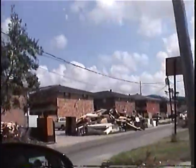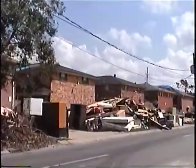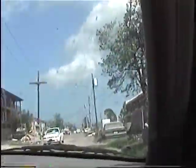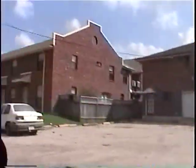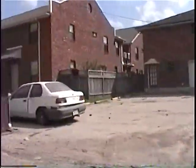Turn up. Underwater. Oh wow, we got a few feet in the houses here. Whole apartments.